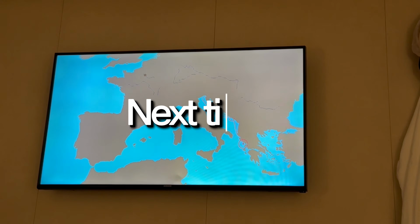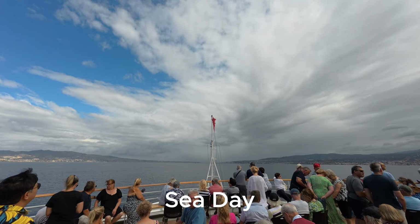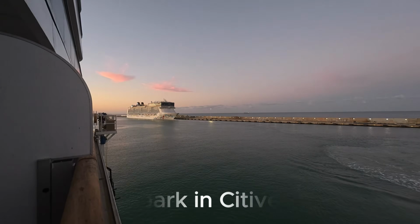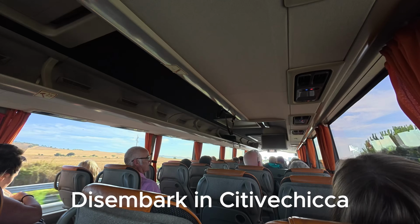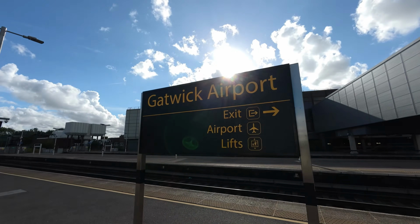Join us next time as we visit our final port of call in Kefalonia. Enjoy our last sea day. Disembark in Rome and face unexpected delays at Rome Airport.